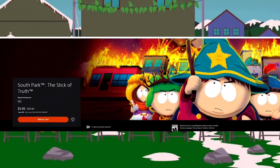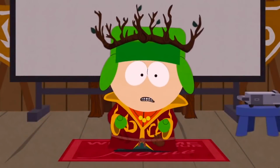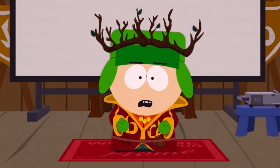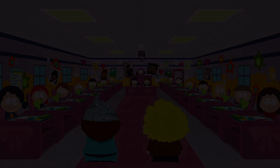South Park: The Stick of Truth, 67% off for $9.89. Another game I often talk highly about. Now, this came out back in 2013, and at this point, I wasn't super in the know about what the great studios were and everything like that. So I wasn't aware of the level of high-quality games that Obsidian was putting out.